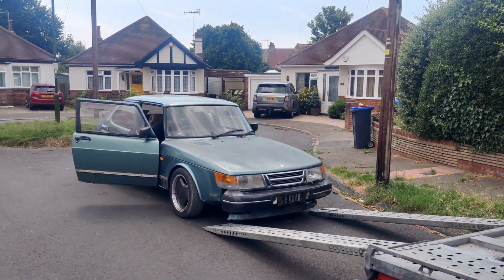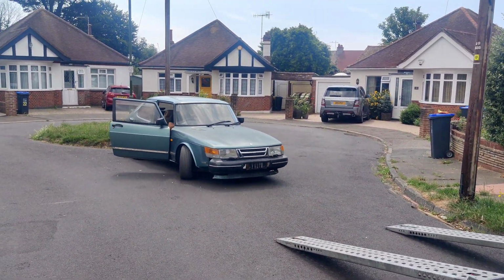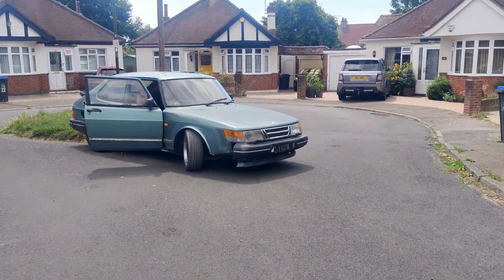Well, it doesn't really look any better than it did when it left here three months ago. In fact, it looks worse, but at least it is now actually solid, and that's the important thing. Home again.